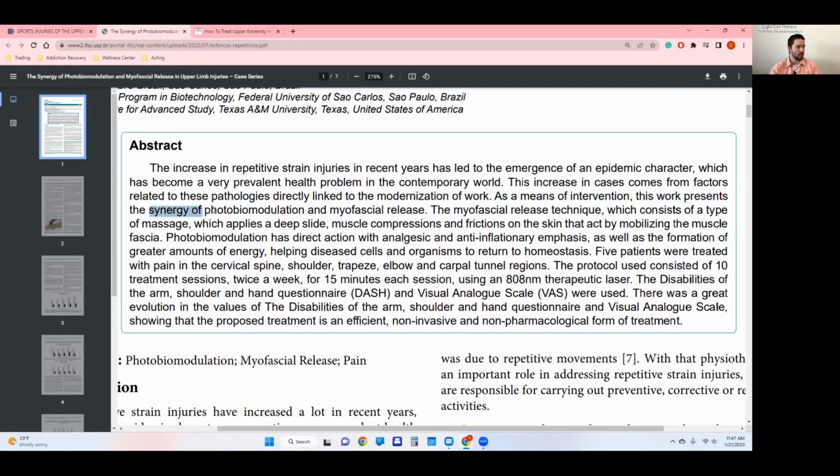This work presents the synergy of photobiomodulation and myofascial release. The myofascial release technique, which consists of a type of massage, which applies a deep slide, muscle compressions, and frictions on the skin that act by mobilizing the muscle fascia. Photobiomodulation has direct action with analgesic and anti-inflammatory emphasis, as well as the formation of greater amounts of energy, helping diseased cells and organisms to return to homeostasis.